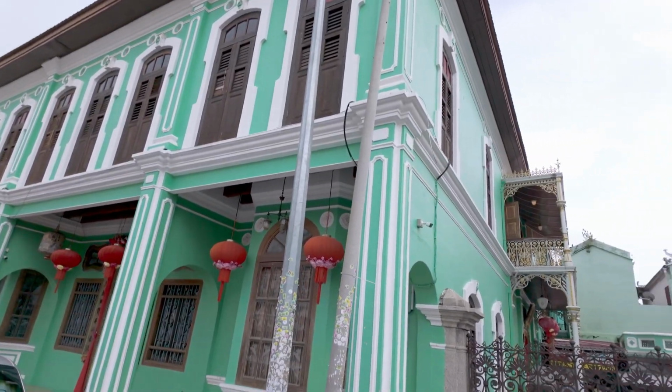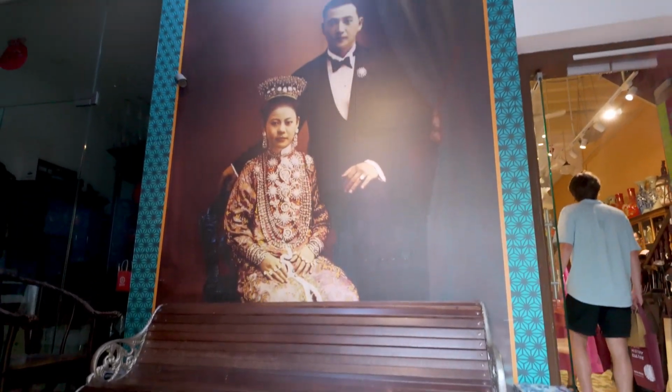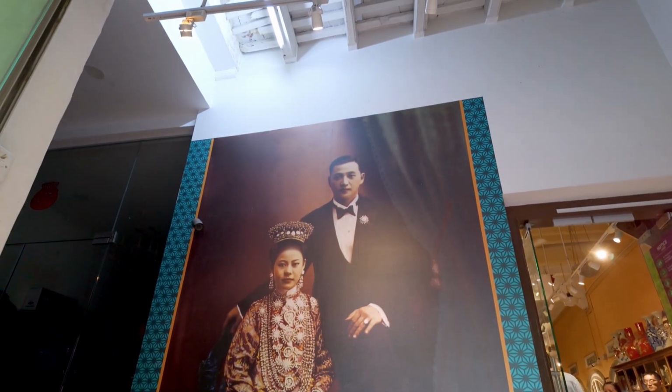So friends, now we are going to visit the famous Peranakan Mansion. When Chinese traders and merchants came to this part of the world, peninsular Malacca and the Indonesian archipelago, they intermarried with the local population, and that gave rise to a class of people known as Peranakans. And they play a significant role in the history, culture and economy of Malaysia.